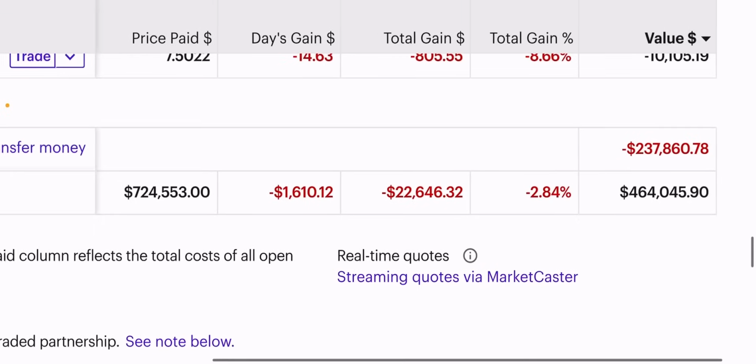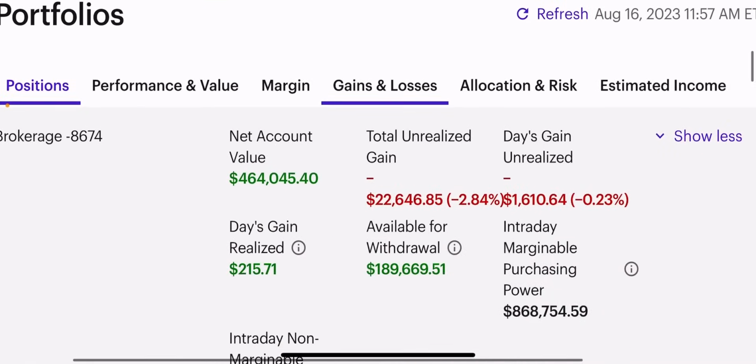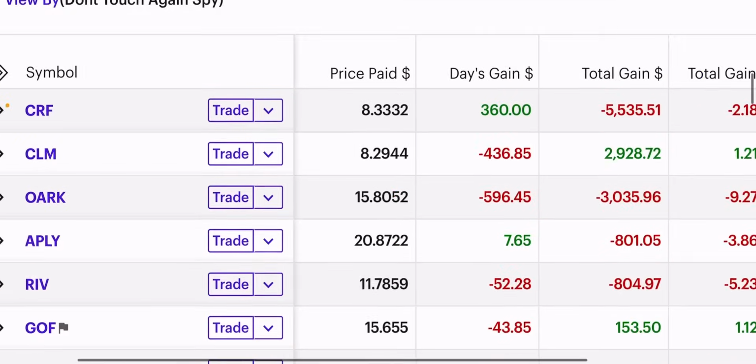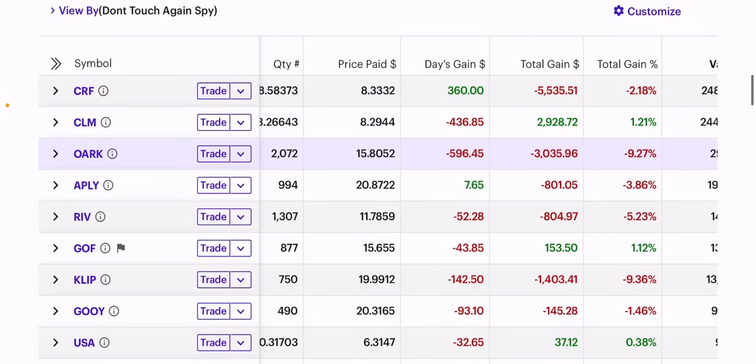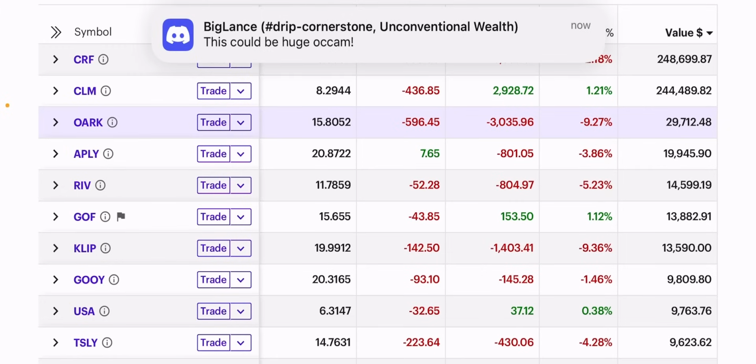And because it's tied to the indexes, I stay pretty much in line performance-wise with the indexes. Usually even on down days, I outperform because these funds are low beta. So you have to tie your investments to these indexes, but also low beta or low volatility indexes if you want these Yieldmax funds.